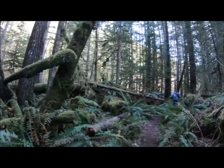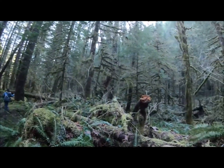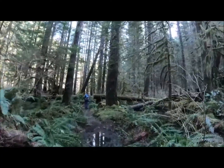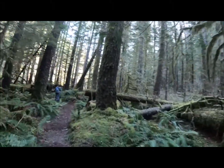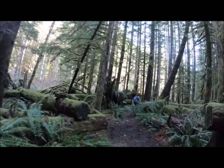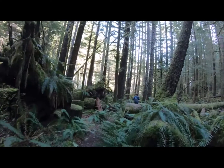So about 2.5 miles, this trail literally turns into a rainforest. Reminds me of the whole rainforest near Forks, which doesn't have quite as much greenery or moss growing on everything. But as you can see, waiting for a T-Rex to come running around the corner, eat up my poor boo-boo up there.